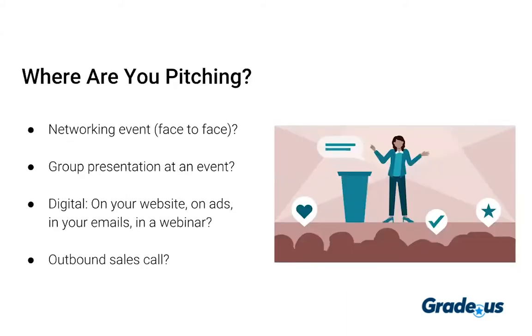And then finally, it's important to think about where you're pitching. So going back to the inbound, outbound, are you sending a cold email? Are you going to a networking event and having face-to-face conversations and basically seeding the idea of the value proposition, and then with the goal of taking it to either a phone call next or getting them to a face-to-face meeting? Is it a group presentation at an event?